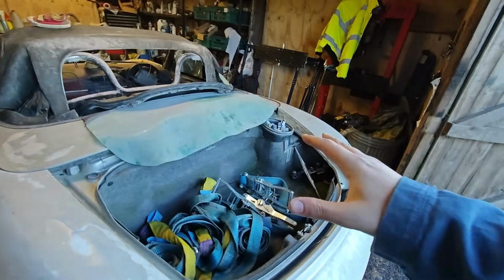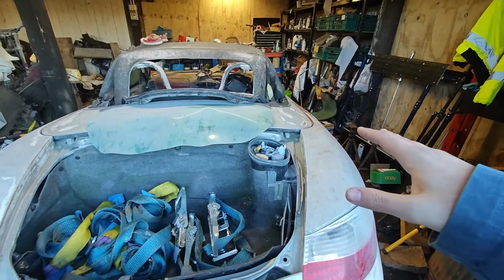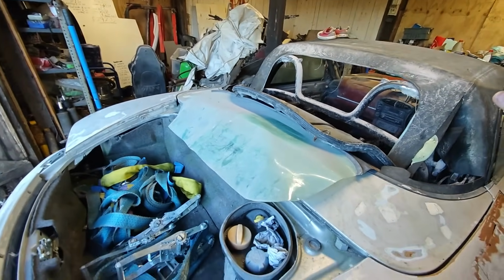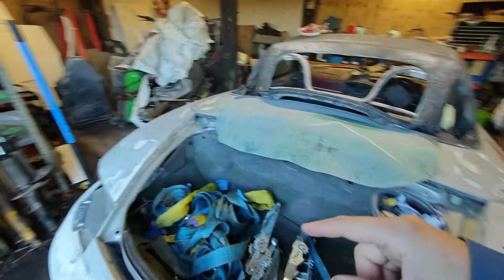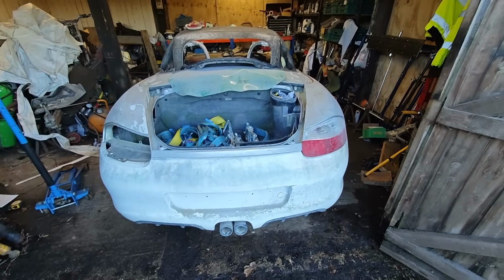I'll tell you guys what I paid for it at the end of the video. I've paid too much, basically. But yeah, I'll get all the parts out because I've got another roof in there and everything, and I don't know what condition they're in. I've got another seat. I've got one seat over there. I've got another seat in the van. So yeah, let's get all the parts out and see what we're dealing with.